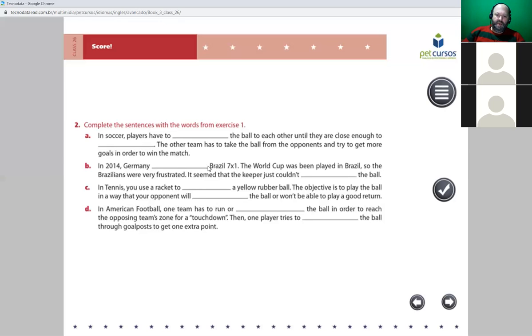Beat. Beat, yes, beat Brazil. The keeper, keeper aqui é o goleiro, né? The keeper just couldn't... Catch. Catch the ball, yes, I think you are right. C, in tennis, use directed to... Hit, yes. Yellow rubber ball, the objective, the ball, in a way that your opponent will... Miss. Miss the ball. I think you are correct. Yes, very good.